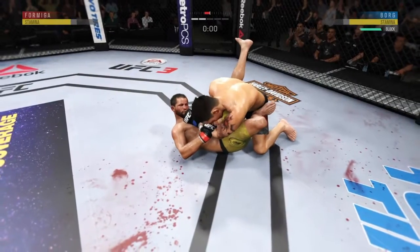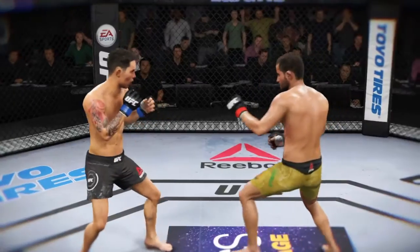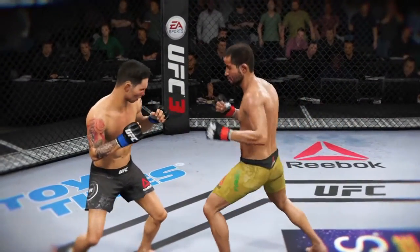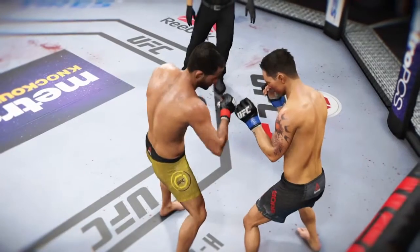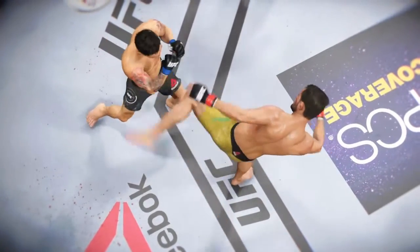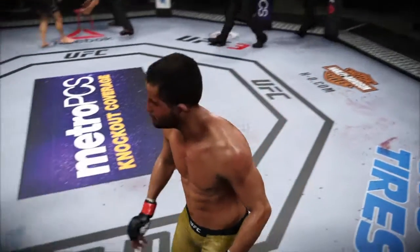All right, round three coming up next. Here's a perfect head kick. Here's a nasty kick to the body. Here's a powerful head kick that lands. Amazing highlights from that round.